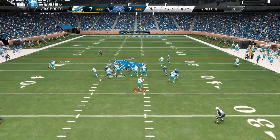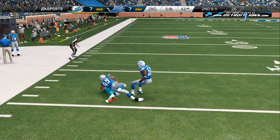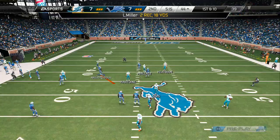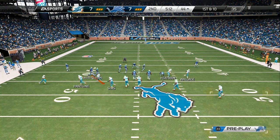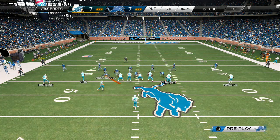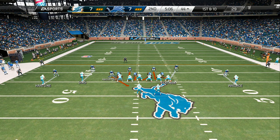From the shotgun, he'll fire it out to the left. Breaks free. The tackle's going to be made, but he's beyond the first down marker. Good job getting the first down by the offense. A look at the defensive players on the sideline cheering their teammates on. Keep us on the sideline a little longer. That's what they're hoping for.